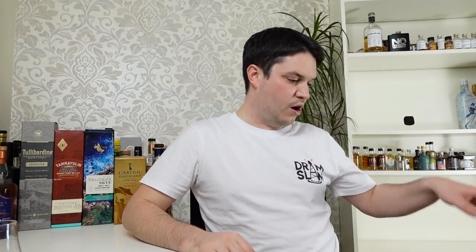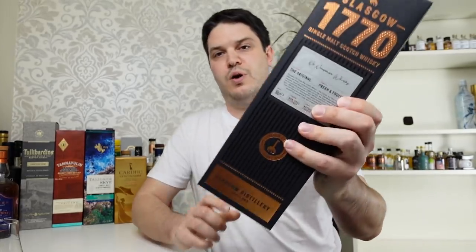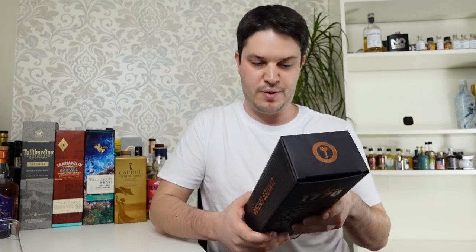Moving on, right, I've got a lot of 1770 here, so let's just go through them. Let's do them in some sort of order, shall we? We've got the Glasgow 1770. This is the original, but it's just got bespoke bottling. You'll see it says No Nonsense Whiskey on it. You can pick up a bottle of this and get them to write your name on it. It's pretty cool.